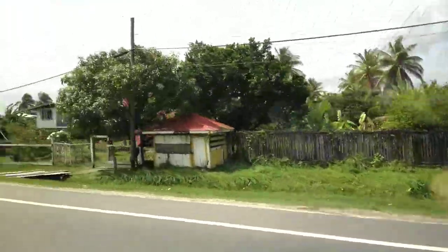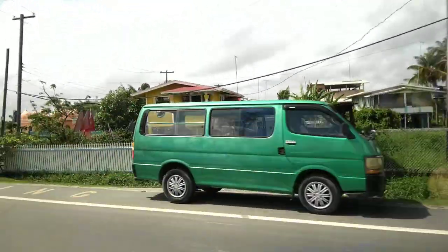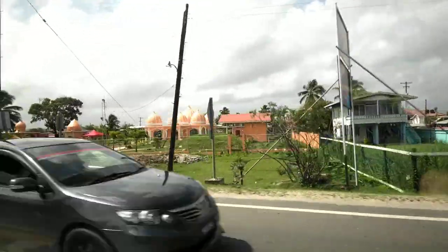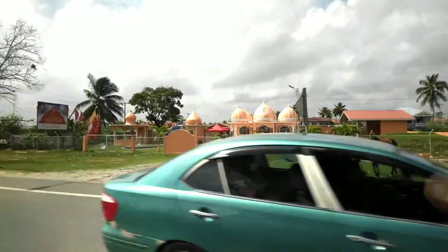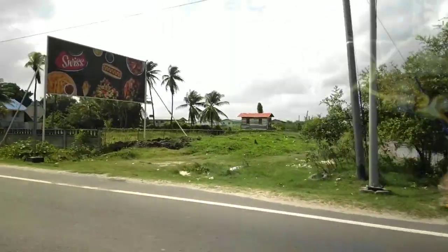So you'll find minibuses here on routes 44, 50 and 63. 44 is from Mahaica to Georgetown, 50 is from Rosignol to Georgetown, and 63 is from Skeldon to Georgetown.